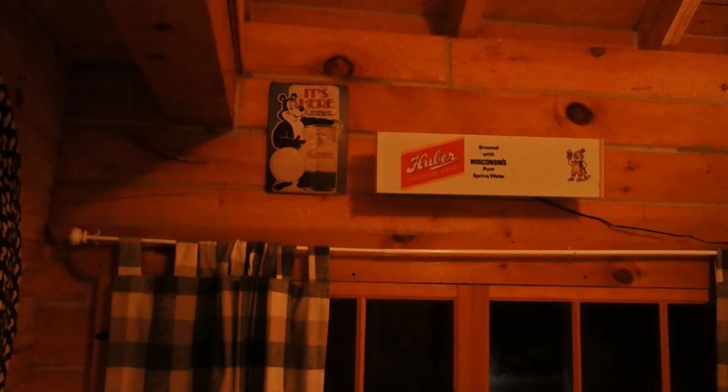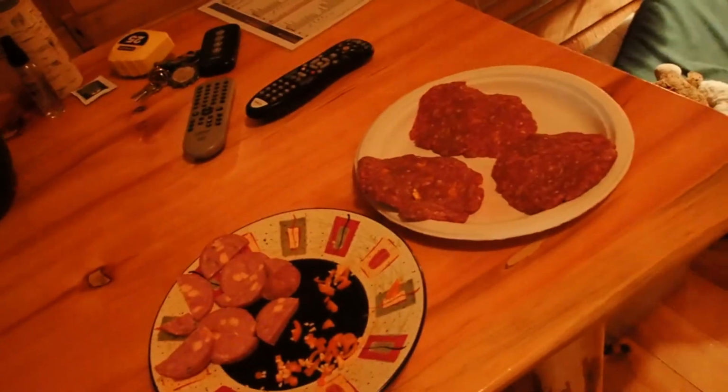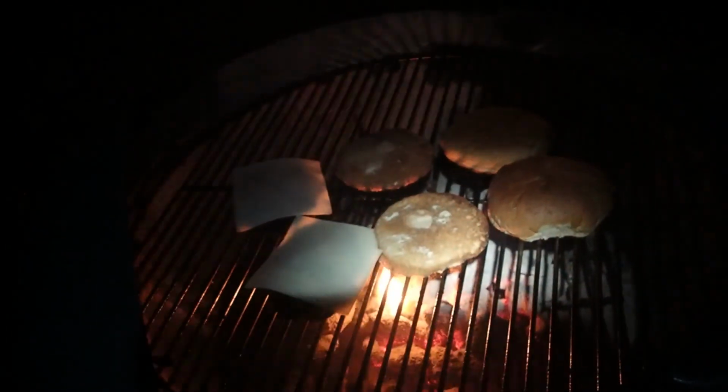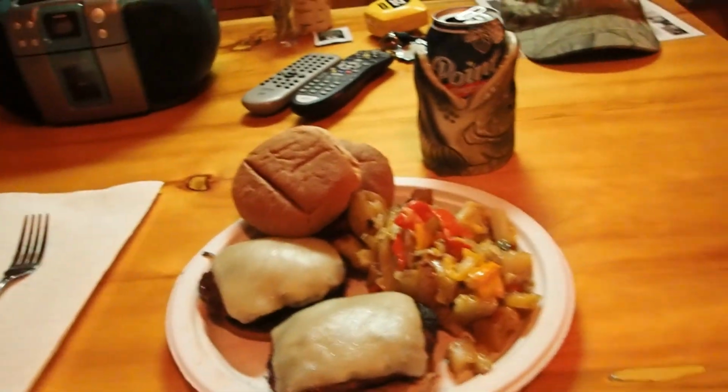And yeah. So next step, I'm going to finish infusing these burgers, and we'll get them out there to the old barbecue. They're on the grill. Won't be long now. There's the finished product, guys.